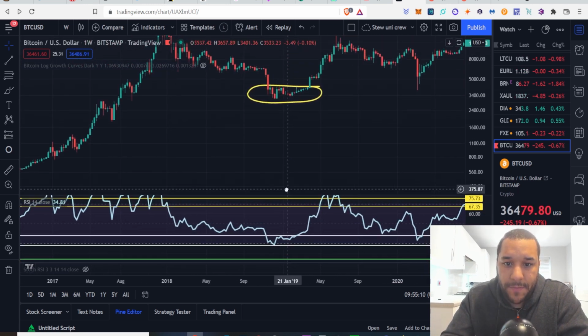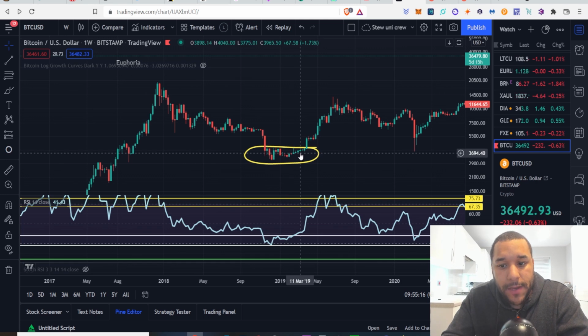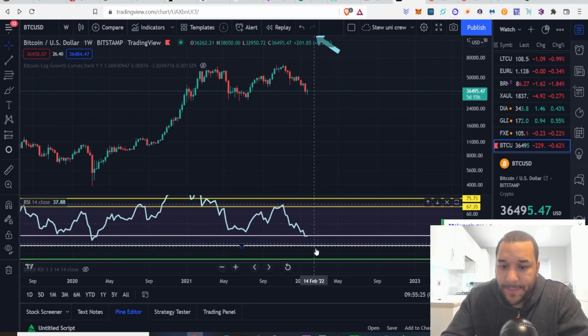And if you match it up with the price action, you can see this was capitulation. This was the bottom. Great time to be accumulating Bitcoin. And I'm showing you again now because we're coming up to it, flirting with it. If we break down into it, we will see the bottom, and I think that's going to be the perfect time to seriously be accumulating your Bitcoin.